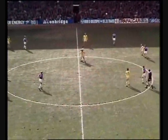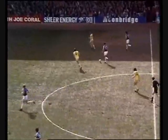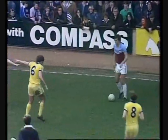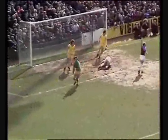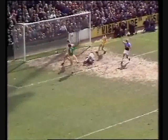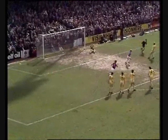Lock. Too high for Brooking. Bonds. Robson. Brooking. Good cross by him, and a penalty given. Well, Radford bundled in the back there. The long cross that came over from Trevor Brooking. Radford bundled to the ground, and the referee, without hesitation, pointing to the penalty spot. So Robson, a man with a heavy responsibility, here he goes, and he's got it. 1-1.